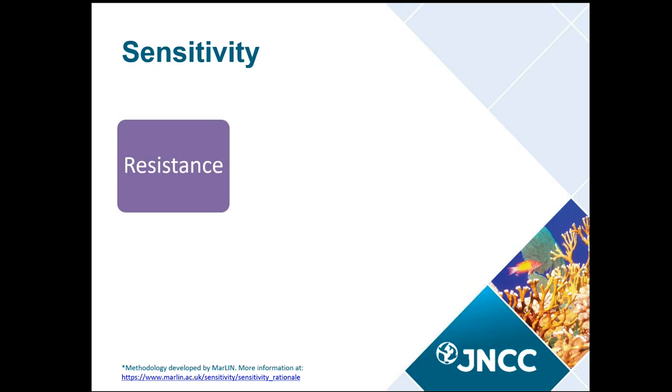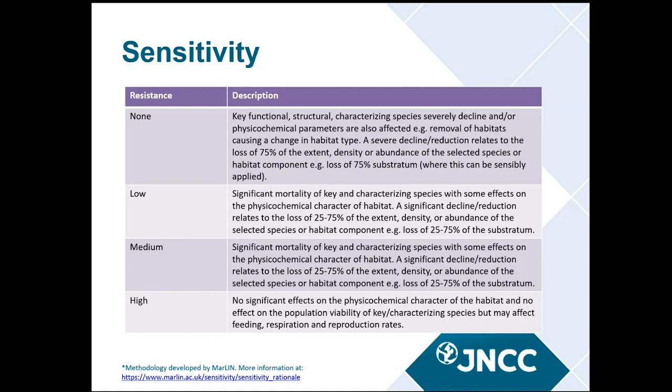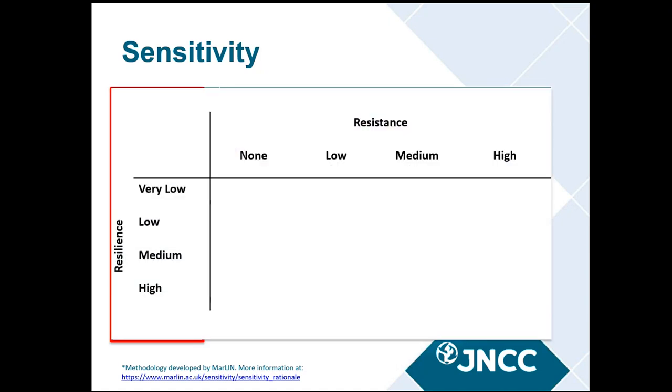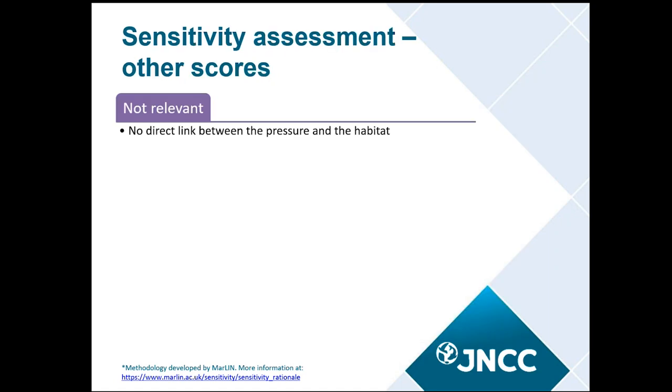So sensitivity is a combination of our resistance and our resilience. So we combine our resistance scores with our resilience scores to get our overall sensitivity. And we also have some other sensitivity scores which can occur during the assessment.